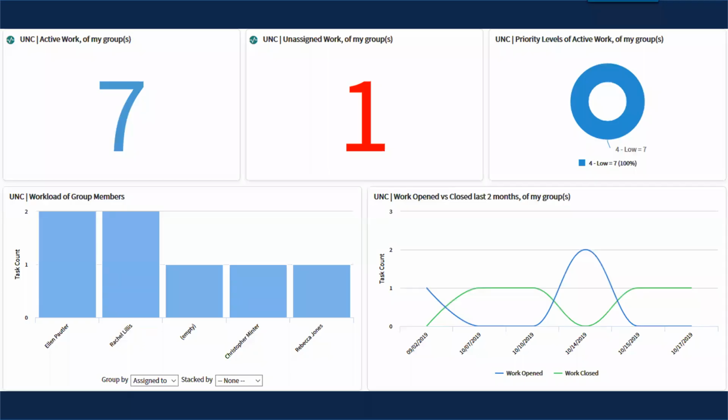So on this screen right here, I'm showing 5 reports. We have active work, unassigned work, priority levels of active work, workload of group members, and work open versus work closed last 2 months. They look that way altogether because they were all put on one dashboard, which you can do, and I'll show you how to do that in just a little bit.